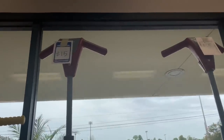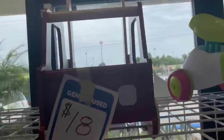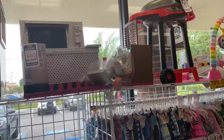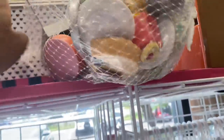Peach Patch, they also got these scooters, $15. I don't think that's too bad. This is cute for $18, gently used, something the babies can push to walk with and put their little stuff in. It's cute. What do you see? This girl is not putting that down. What are you looking at? This little kitchen. So this is expensive. It's $40. OG diner. And it comes with all the little diner accessories. It got, you know, a burger. It got fake money.